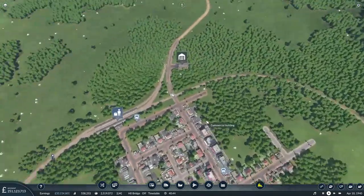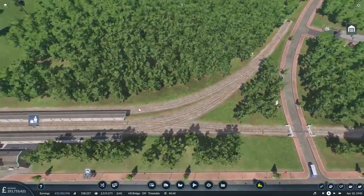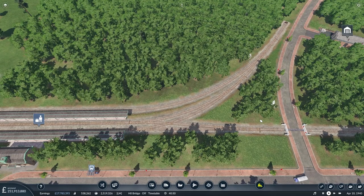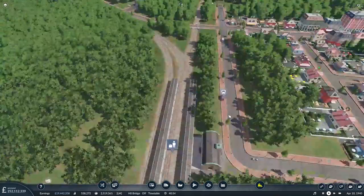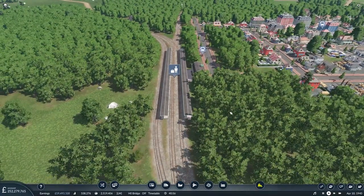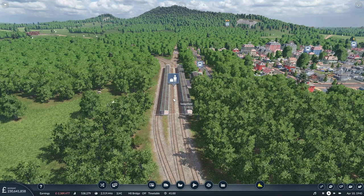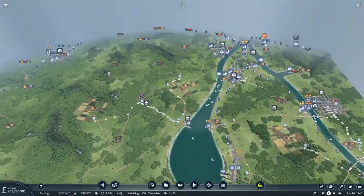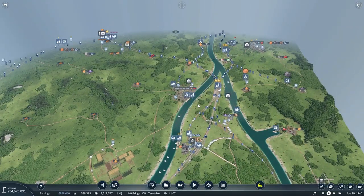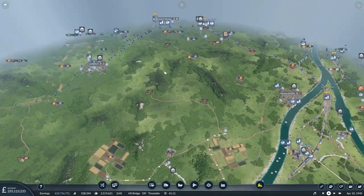It's over here, isn't it? Yeah. So, if I could actually get this like that, maybe? I don't know. That might be too excessive. But surely I can get a service from here to M4J Junction via Newton Aycliffe. That might be a bit excessive, actually. But I do want something.